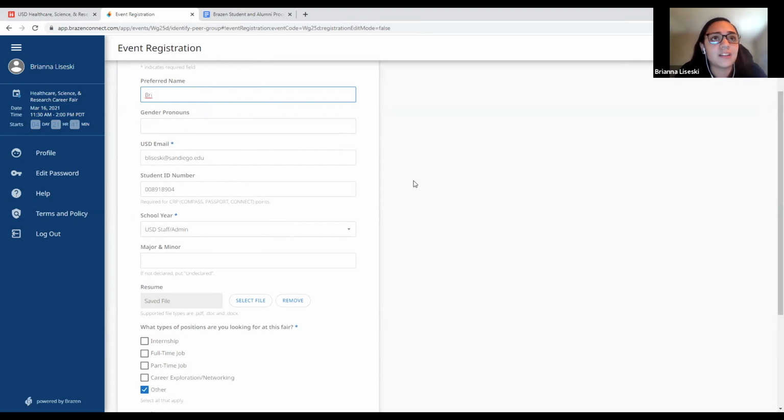And the second reason is we're introducing a new feature that Brazen is offering for employers to schedule chats with you. So basically the way that the scheduled chats go is they take the information that you filled out on your registration, and they choose different qualifications they have based off of this, and they'll send you an invite through email. And on that email, you'll just follow the prompts, and you'll choose a time to chat. And then on the day of the event, you'll log in before that time. And when the time comes, it'll pop up automatically.